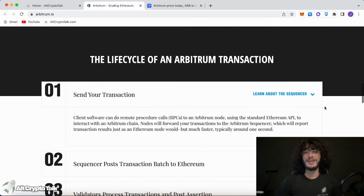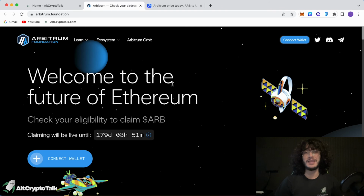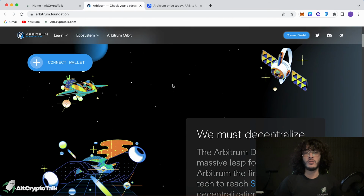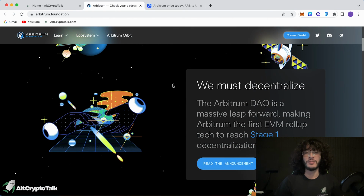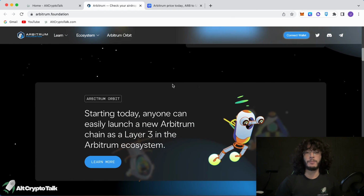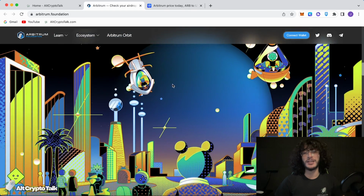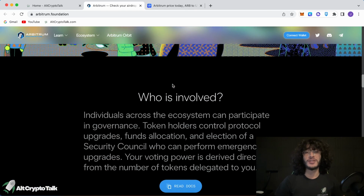Arbitrum is a layer 2 scaling solution for Ethereum, which primarily focuses on improving the speed and scalability of smart contracts while still maintaining the security that Ethereum has. Arbitrum uses a special technology called rollups, which will record and bundle transactions on the Ethereum mainnet and then move and facilitate the transactions over to Arbitrum, which is a more scalable and cheaper blockchain to finalize transactions.